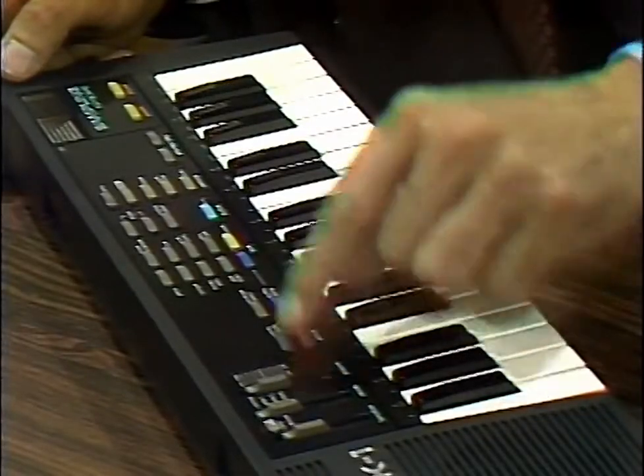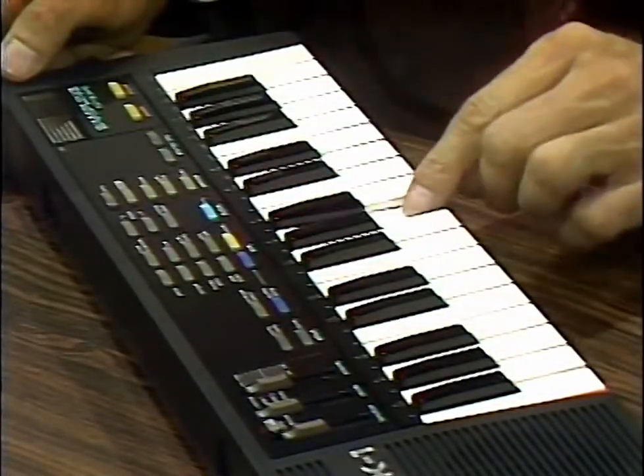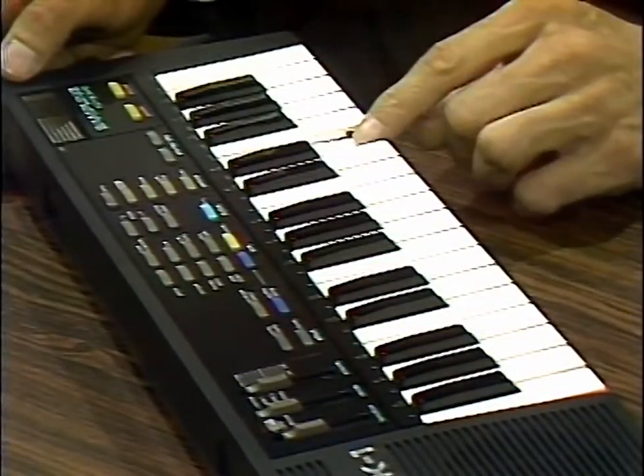It does all the usual things. It has a built-in synthesizer. And watch what else this little guy can do. It has a digital sampler. You can do anything you want with this keyboard.